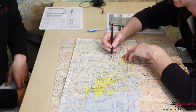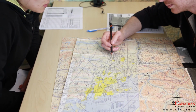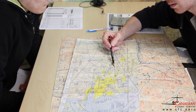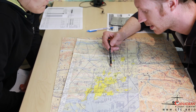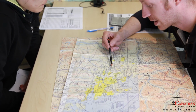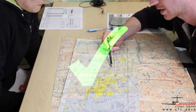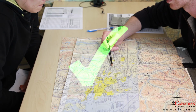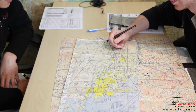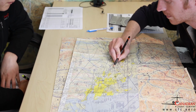Can we pause over Glen Valley? What type of airspace are you in? It's advisory class. It's a CYA, which is class F, which is advisory airspace for training. What altitude does this training box go? It goes to 5,500 from ground.